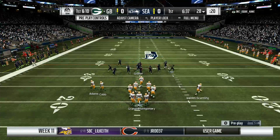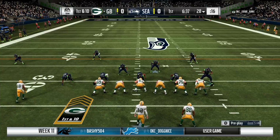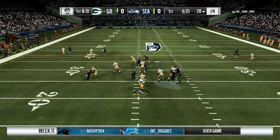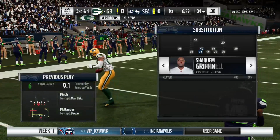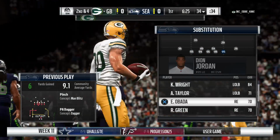Rodgers will break the huddle and bring the Pack up 1st and 10 at their own 28-yard line. A play fake to Montgomery. Now Rodgers. And left side here, it's Graham. And he'll get it up near the 35, right at the 34 here. A gain of 6 there on first.